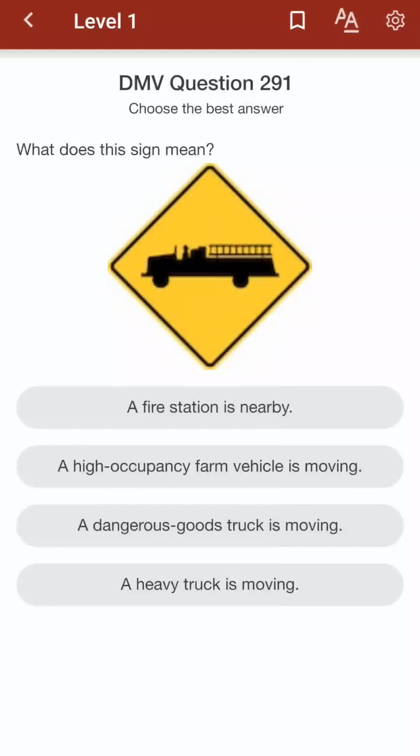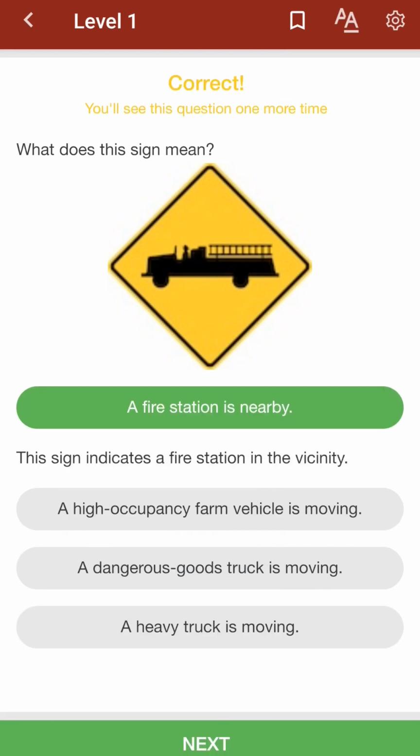Question 291. What does this sign mean? Answers. A. A fire station is nearby. B. A high occupancy farm vehicle is moving. C. A dangerous goods truck is moving. D. A heavy truck is moving. The correct answer is A. Explanation. This sign indicates a fire station in the vicinity.